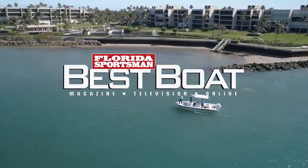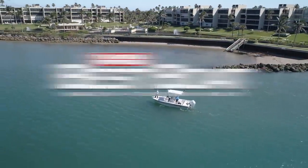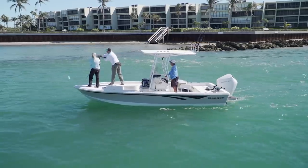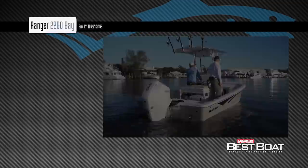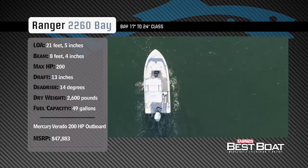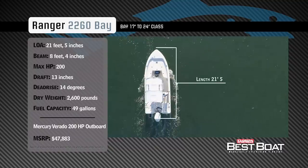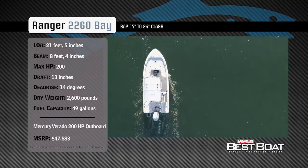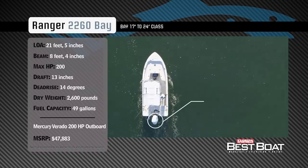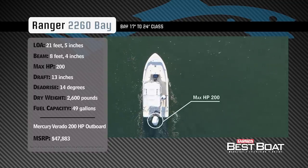Welcome back to Florida Sportsman Best Boat. Join our hosts George Labonte and Rick Riles as they take a closer look at the Ranger 2260 Bay. Representing the 17 to 24 foot class in the bay boat category, the Ranger 2260 Bay has an overall length of 21 feet 5 inches, a beam of 8 feet 4 inches, and a max horsepower rating of 200.